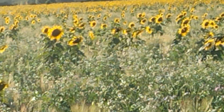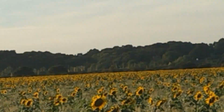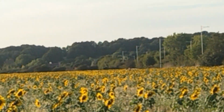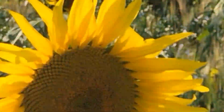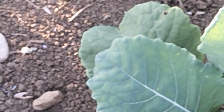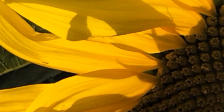Oh my gosh. Look. Oh, there's more things. There's cabbage here as well, or an edible of some sort. Look. Oh, and the bees. Of course. Of course.